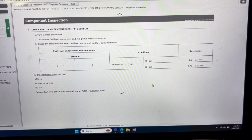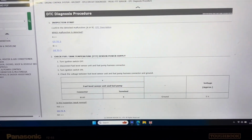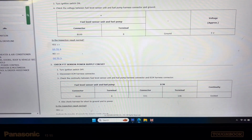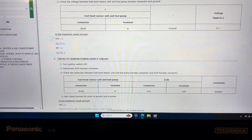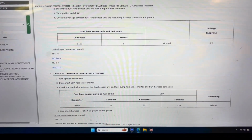And this is such a broad spec. The reason why I wanted to show you guys the diagnostic procedure is because with what I did, I believe I eliminated almost every variable, right? And I think it's safe to condemn the fuel pump as being bad.